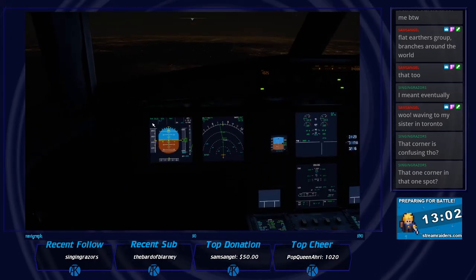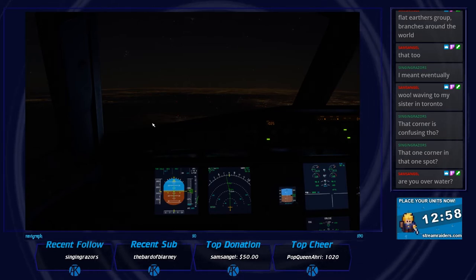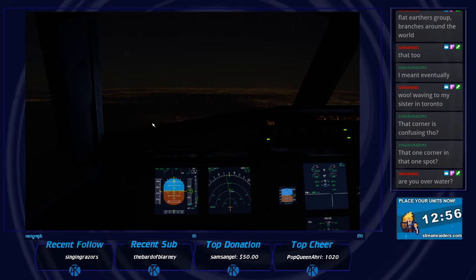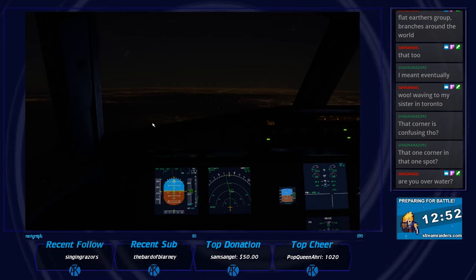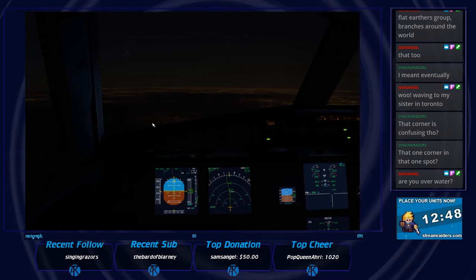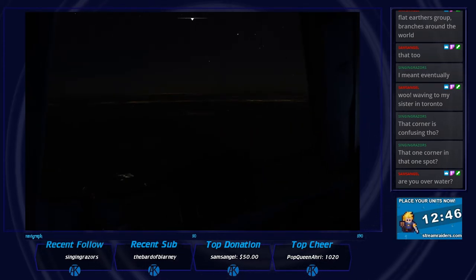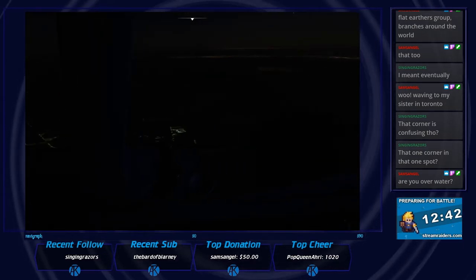That corner is confusing. What corner? Well, yeah. So, our house is numbered for the cross street. Like, our house faces the cross street. We're on a corner, right? And we... Am I over water? No, I don't think so. No. I'm over city.